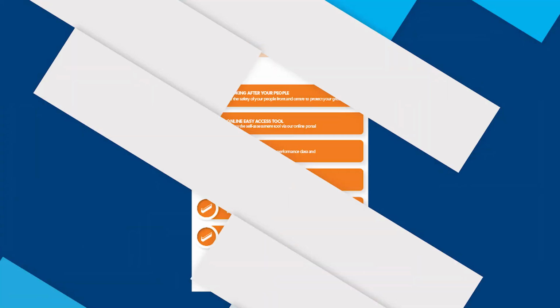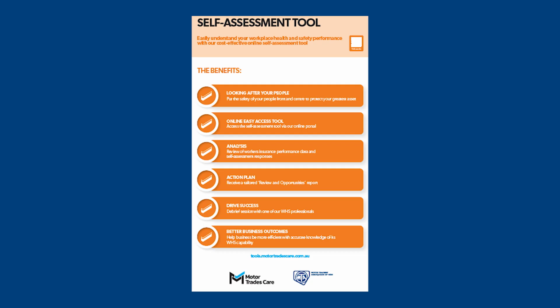Let's dive into the purpose of the Protect and Care self-assessment, the benefits and key elements of our WHS model. Firstly, a crucial point, it's free. By investing only 45 minutes to complete the self-assessment questions, you've already embarked on your WHS journey, and MTC will provide essential insights, resources, and valuable information to help you improve and become WHS compliant. Importantly, provide comfort that you are investing in improving safety for your business, employees, and customers.